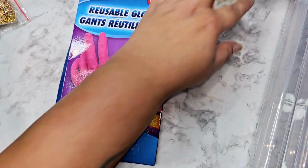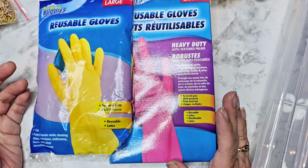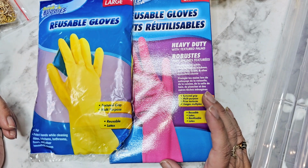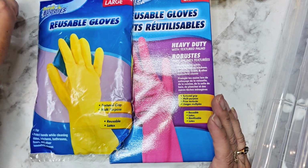Nothing too important in the beginning. I just needed some cleaning gloves, which were really hard to find. Is anybody else struggling to find things? I kept looking for cleaning gloves and I couldn't find them for the longest time. And like my hairspray, I can't find my hairspray. It's driving me crazy. So I don't know what's going on.